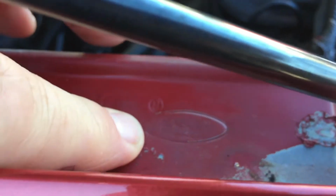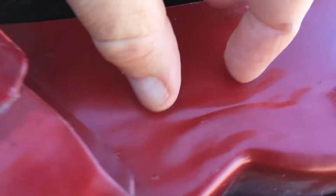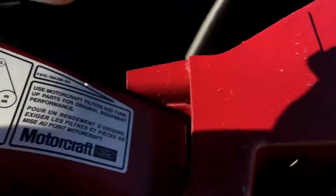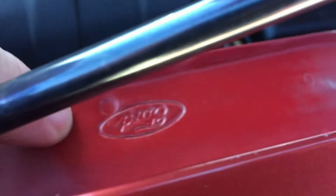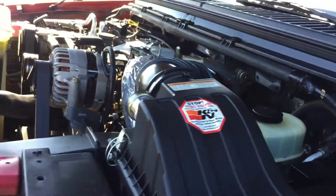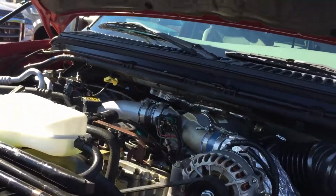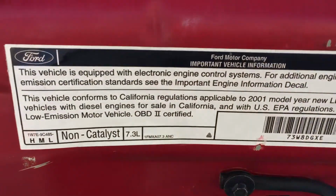Oil, that's the Ford stamp there. New battery here. Ford stamp there. Stickers where they belong. Stickers where they belong. Ford stamp there. So all the parts in the front end are original. That's why I'm looking for all the stamps and stickers. There's your hood stamp right here.